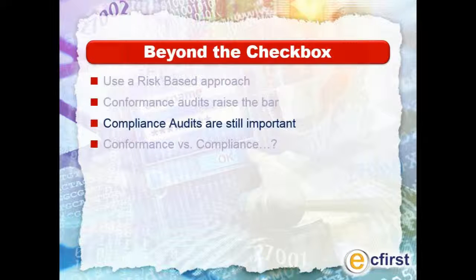Similarly, compliance audits themselves are still a very important part of the overall business process. Executive leadership and other interested parties still need to know that they're in compliance with HIPAA, HITECH, Sarbanes-Oxley, Gramm-Leach-Bliley, etc. So planning for and passing such audits should really be an integral part of the scope of the ISMS.